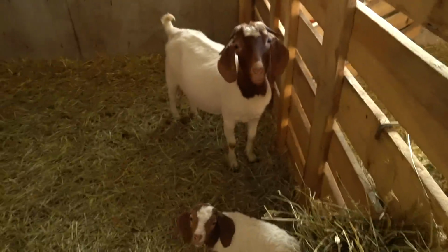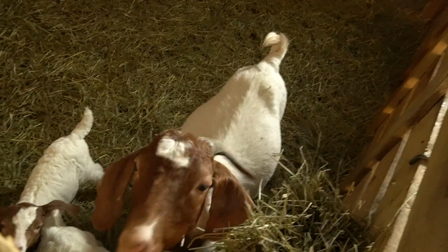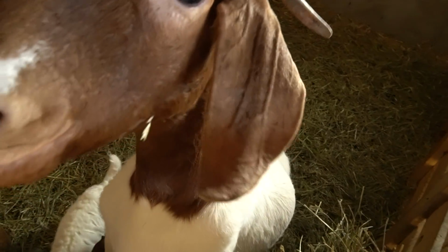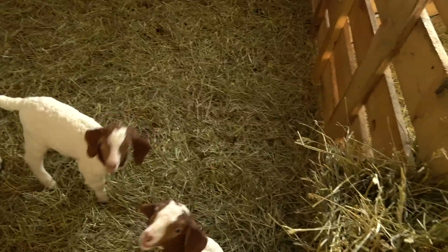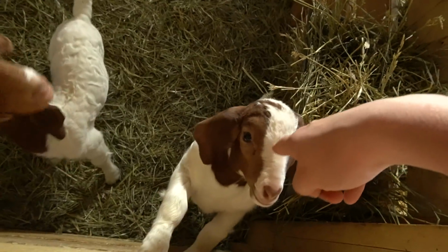We've got some loudmouth schnooks over here. What are you doing? You can see the guys attack as soon as she goes up. Easier for them to get milk that way. Hey, you cuties.